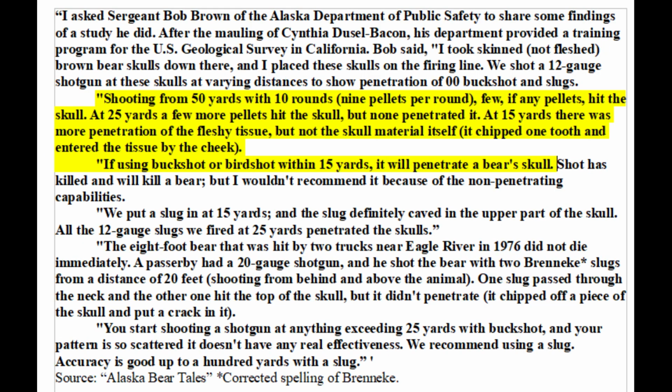I'm also going to talk about an experiment that Sergeant Bob Brown of the Alaska Department of Public Safety did. He took 3 brown bear skulls that still had the flesh attached and shot them at different ranges. With double-aught buckshot at 50 yards, few if any pellets actually hit the skull. At 25 yards, more pellets hit the skull, but still none penetrated it. At 15 yards, there was more penetration through the flesh, but still the pellets were not making it into the skull. So he concluded roughly within 15 yards, double-aught buckshot will probably be effective. Obviously, though, he doesn't recommend using buckshot because of this low penetration.